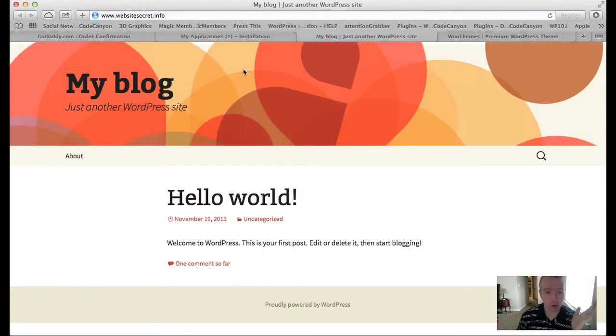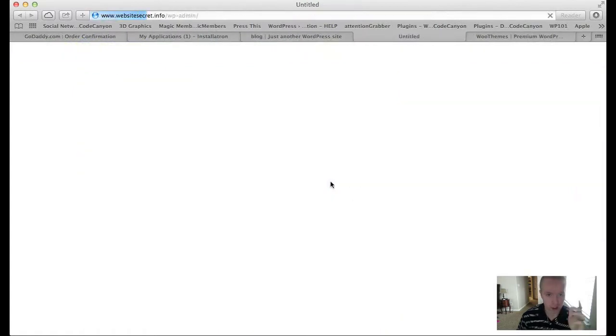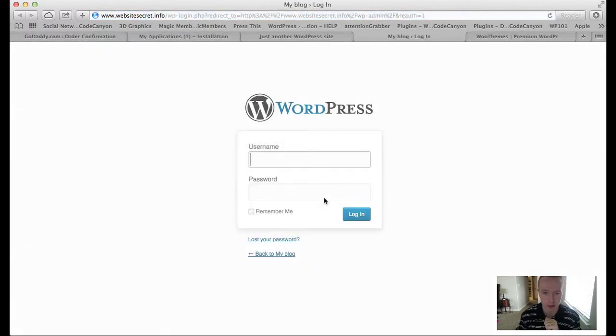In fact, it's done it all for us, which is even better. So we can now log in, and this will take us to the login panel. I'm just going to enter my username and password, and we'll take it from there. So I'll go and do that, and then I'll cut back in once I've got my username and password in place. Okay, so hopefully this will work if I just log in. I've got my username and password that were set up there.